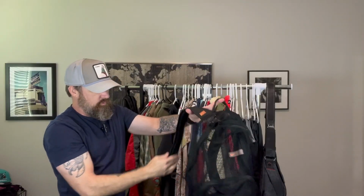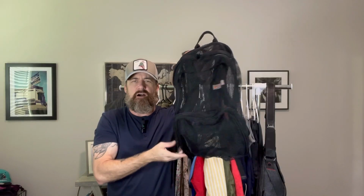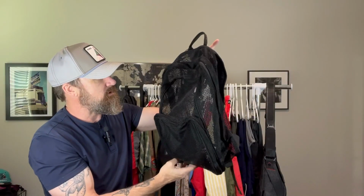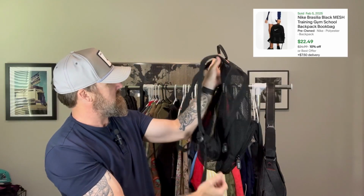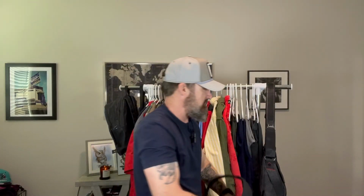Here's a little throwback vintage Nike bag, but these mesh bags are pretty popular. I've actually sold off-brand mesh bags and made decent money. I think some schools and certain places, like when you travel or go to a concert, where they want to know what's inside your bag, these mesh bags are pretty popular. Again, this is a vintage Nike one, great condition. Because it's mesh, it weighs even less, so that was a great pickup.